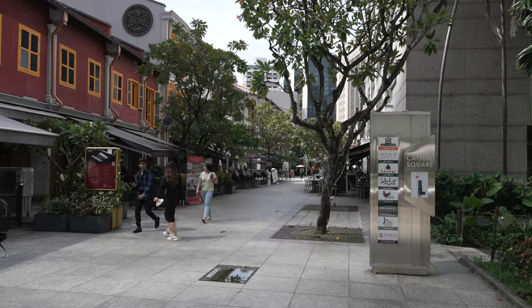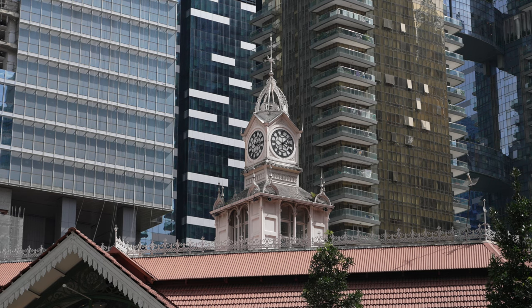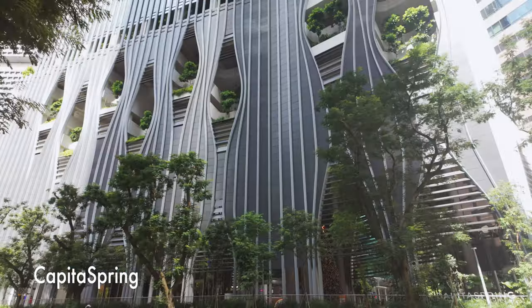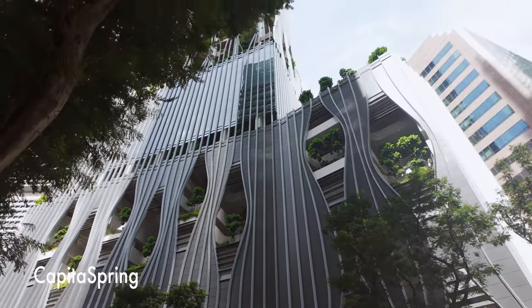I've now left Chinatown and entered back into the commercial centre of Singapore with its contemporary buildings.